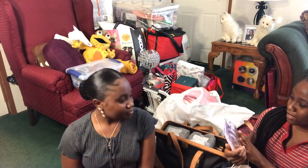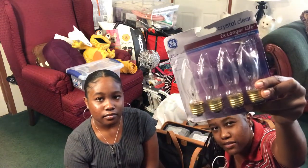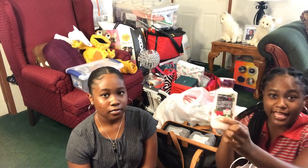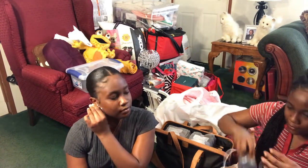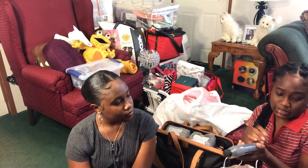But anyways, these are just some light bulbs, all right? So I guess these are possibly for my lamp that I'll show you guys later on in the video. You can probably already see it. The next items I have are this Strawberry Pound Cake Lotion, and then I have the matching spray. And let me tell you guys, this smells so good.